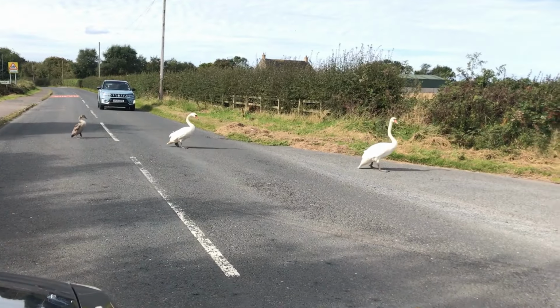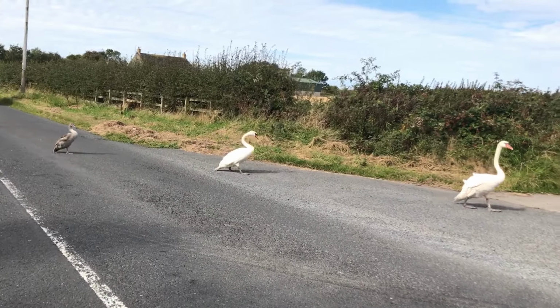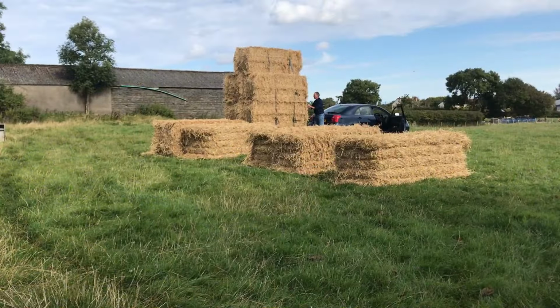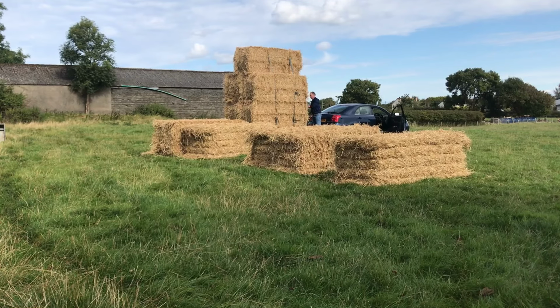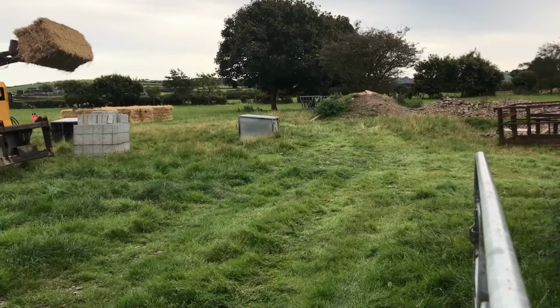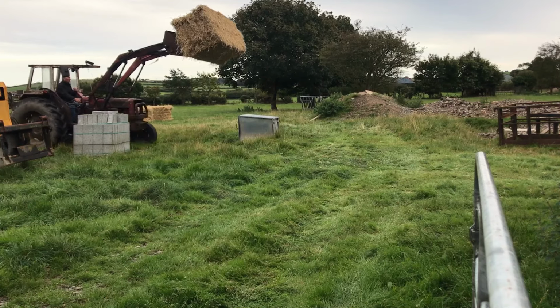The swans and a cygnet coming across the road at Gloucester. So that's us. That's all the bales we can get at the minute till more are baled. Anyway, that's good. That's not too far away from what we need. Another wee load and that's us. So I've just dumped the straw bales off in the field, so I'm just bringing them in now. The shed.